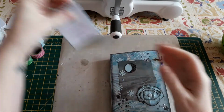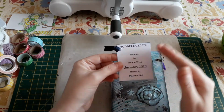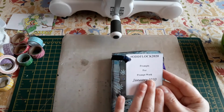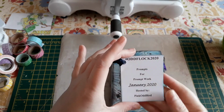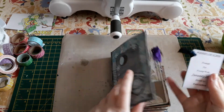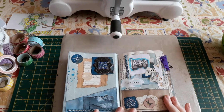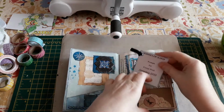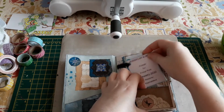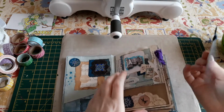So I'll link her video down below. You go to her website and you can print off the page with all the prompts on. And what I have done is I've made a little booklet of the different prompts. So if we open up the journal page, you can see that this is my January page and my prompts go in there. Oh, I'm struggling so much. It just fits in there so I know what I'm doing.